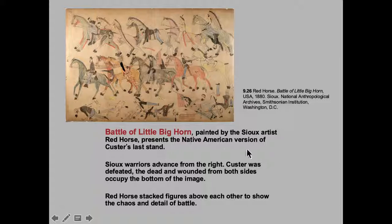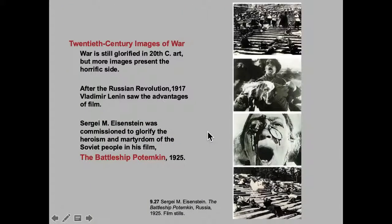Okay, so this is a version of Custer's Last Stand. The Sioux warriors advanced from the right. Custer was defeated, and the dead and wounded from both sides are at the bottom. Okay. Another kind of horrific imagery.